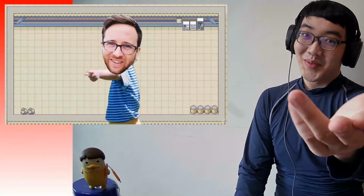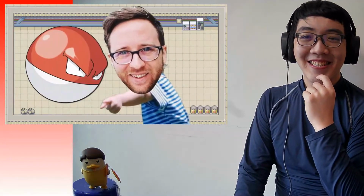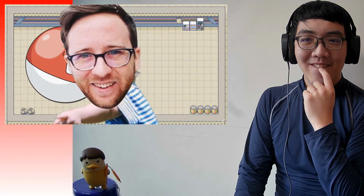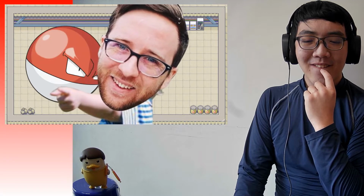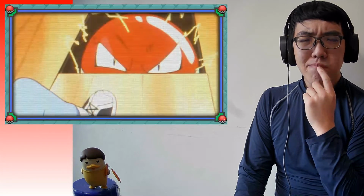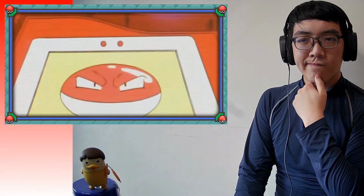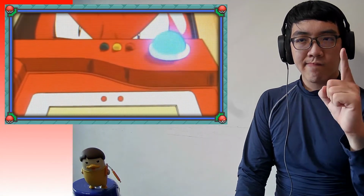Is it possible that Voltorb is using its own evolutionary adaptation to create electricity to explode, but using more powerful components? Maybe. There's a few hints in the various Pokedex entries from the game, specifically these two. The first from Stadium and the second from Crystal.